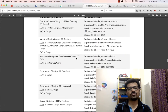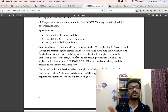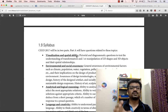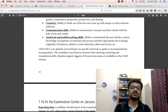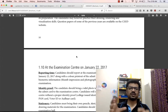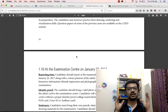What are the different types of programs, which college offers which program, what are the basic eligibility criteria, how to submit an application, instructions for filling the form, basic syllabus, what should you expect in the exam. All these things are covered. Now when you go through this, you will at least have a decent idea what to expect and what not to expect. When you read all this basic documentation, your anxiety level will come down drastically.